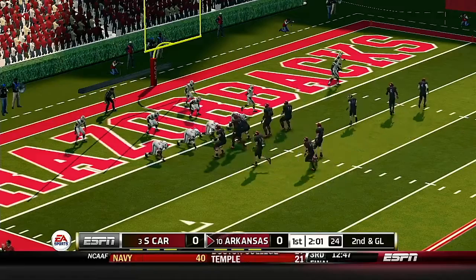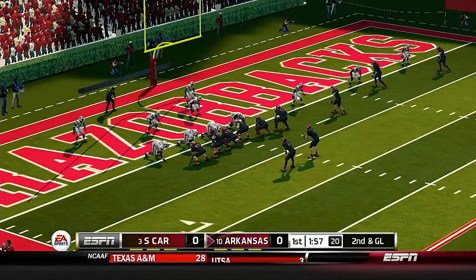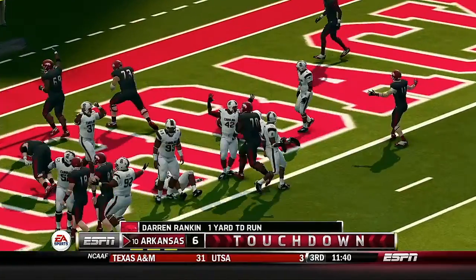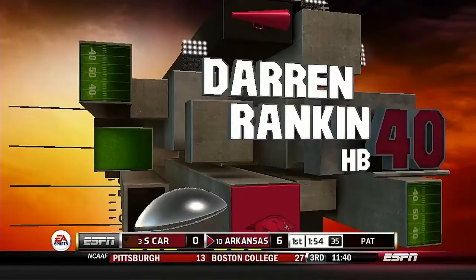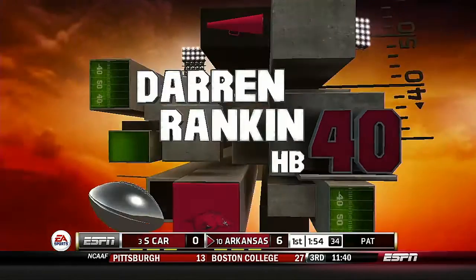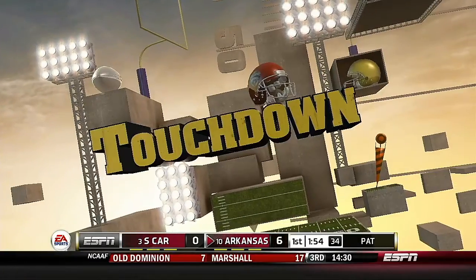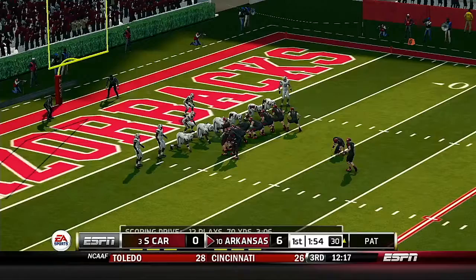Check back 11, check back 11. Touchdown, Razorbacks. Great tough football right there. Getting down to the goal line and just punching it in.